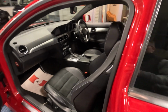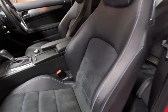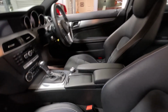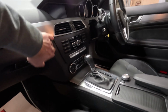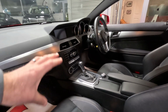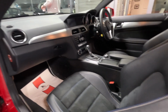Moving on into the interior, and you can see what I mean by the seats being very heavily sculpted. A proper sports seat with an integrated headrest. Just all the fit and finish of all the interior, the trim and the dash and everything. It's just really nice and high quality. The newer ones have got either wood or piano black, and when you touch it, it can be a bit creaky and flimsy, and that's definitely not the case with this model.